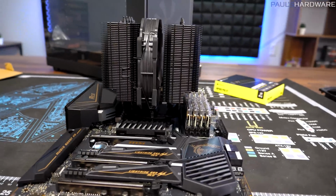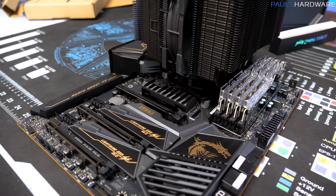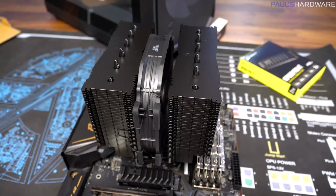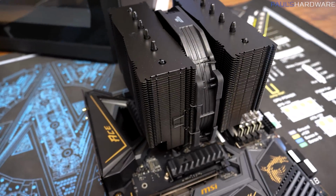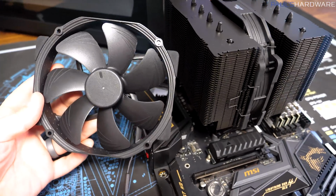All right, our motherboard setup is complete. We have our memory installed, we have our SSDs installed, we have the CPU installed, and we have our cooler installed. The main accommodation we had to make for this cooler is we're gonna have to go with a single fan for now. It of course ships with two 140s like this.